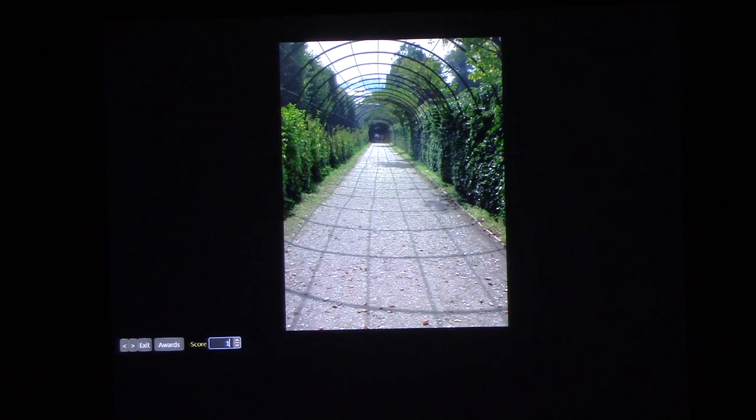Once again, that's a really good use of a vanishing point, give depth and dimension. Both the top and the bottom of the frame lend themselves to that technique. The hoops on the top receding as well as the shadows on the bottom.